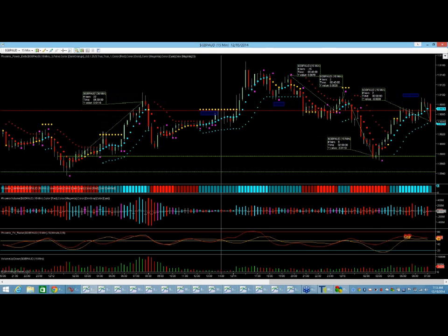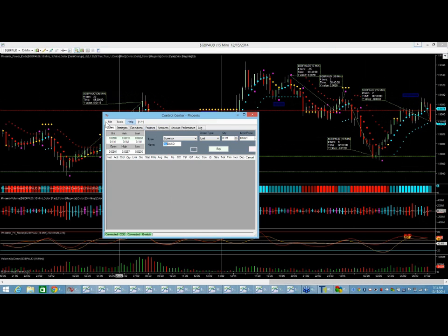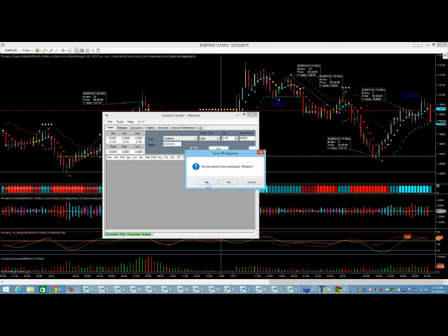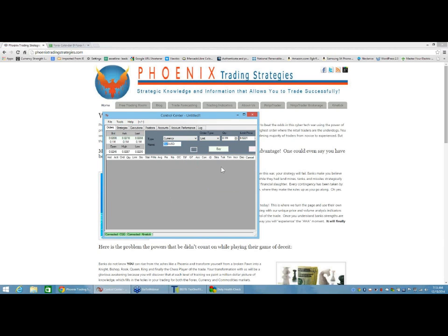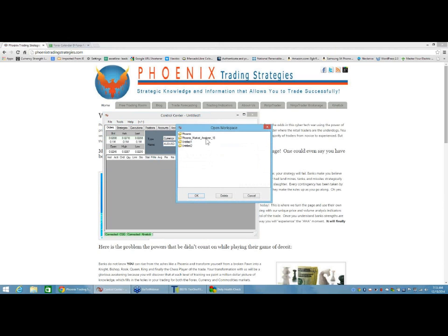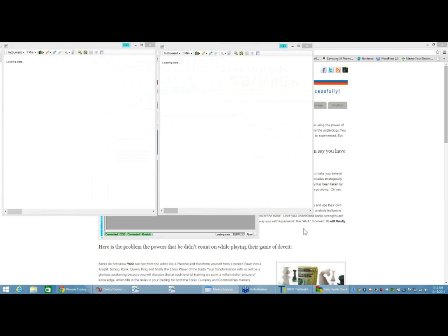Yes, I can show the scanning. Let us go here now, and we're going to close this workspace, and we're going to open the new workspace. I like it when people want to ask how the next tool works. Open workspace, Phoenix Market Analyzer.